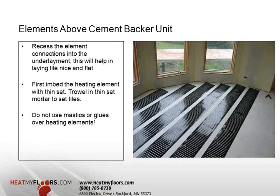The other option would be elements above the cement backer unit, as you can see on the picture here. Now, this could be a tile application. It looks like about a 3-inch spacing, but this probably is going to be in a warmer climate than Minnesota. So we're going to stick to that 1 to 2.5 inches. An option here is that you can recess the element connections into the underlayment if you want to, or you can just drop them right down below the subfloor. So it makes it nice and flat.